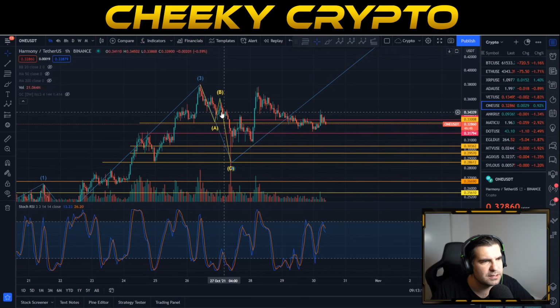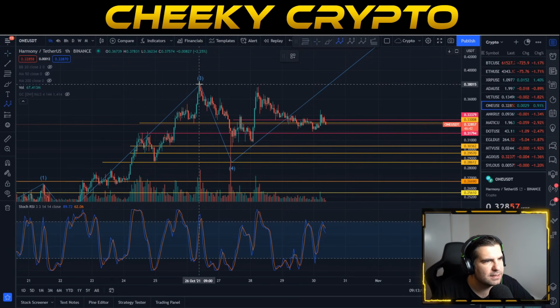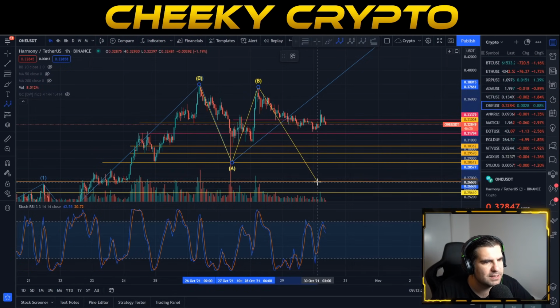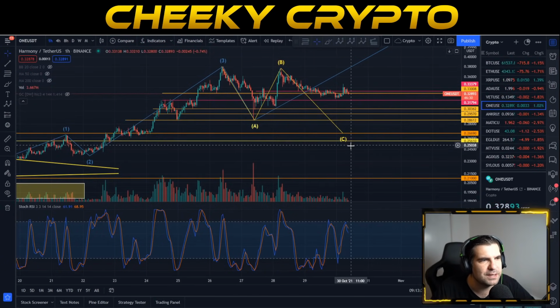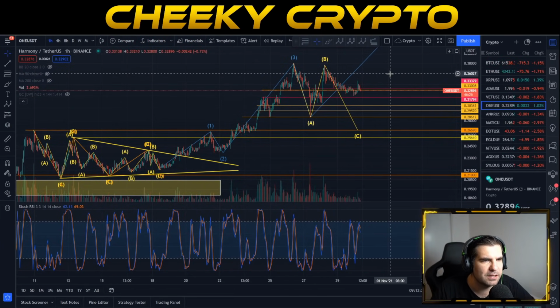But the other thing that is concerning me here is actually we might be a part of a much bigger ABC, as in we have A here, B down here, A down here, B up here, followed by a C potentially bringing us down towards our 26 cent area. Okay, now that as an ABC correction could be something that we could also see ahead of then spiking up to the next level.